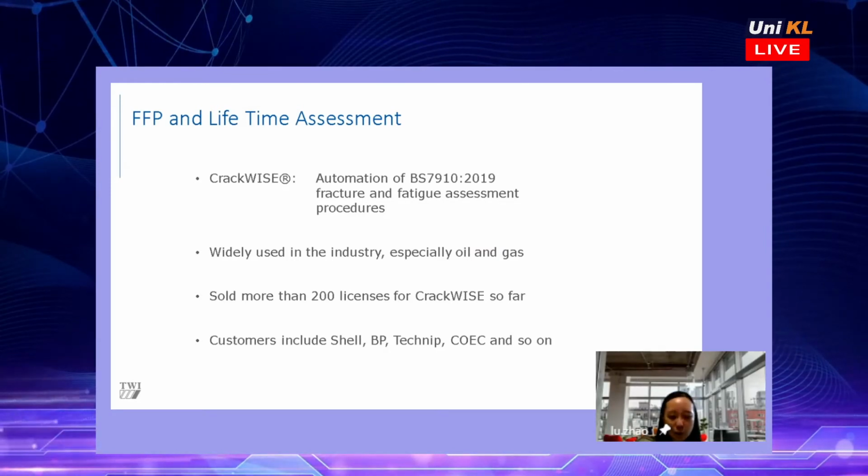We are developing the automation of the software, and also because TWI, we are the leading committee that publishes these particular standards, and our member of staff is the chair of the BS 7910 committee. So we're in a good position to understand the applications and limitations of the standard, and hence in a good position to automate it. So that's why, although this is a published standard internationally used, we are in a good position to produce a software to automate its application.